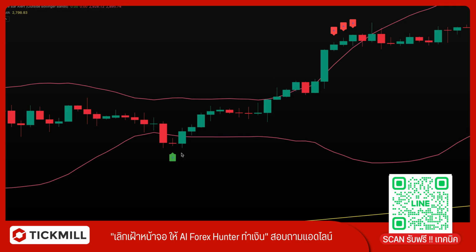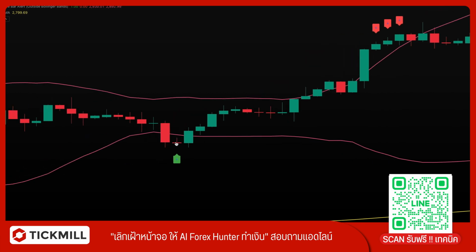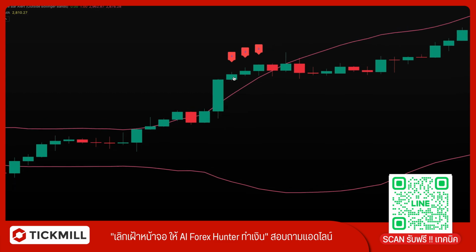What is a free bar candlestick? It refers to a candlestick that is independent, or in other words, one that has broken out and moved away from the Bollinger Band. For example, in this area, can you see that the candlestick has moved outside the Bollinger Band? This means that there is no high or low of the candlestick touching the Bollinger Band at all. This is in the case of a downtrend, but in the case of an uptrend, here, these are all free bar candlesticks 1, 2, and 3.